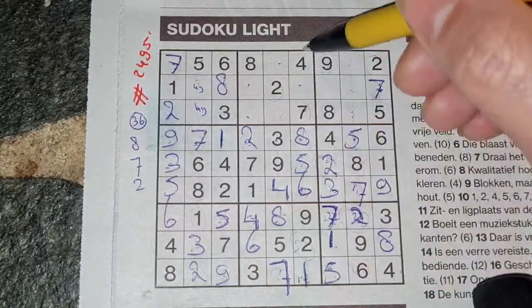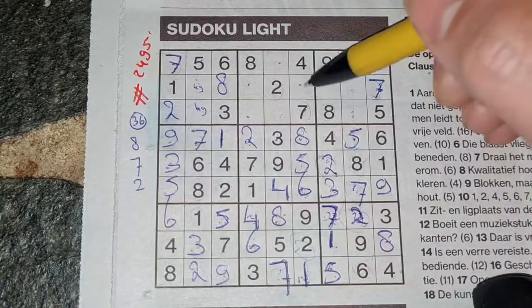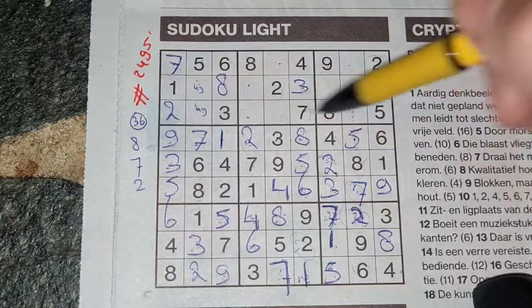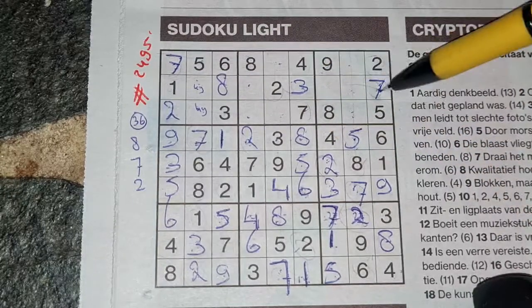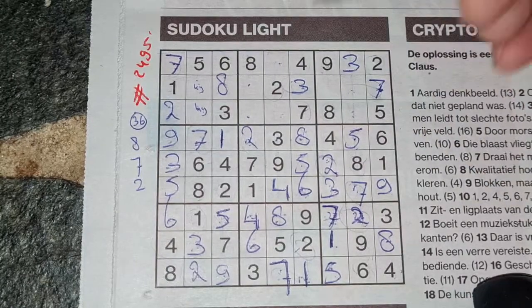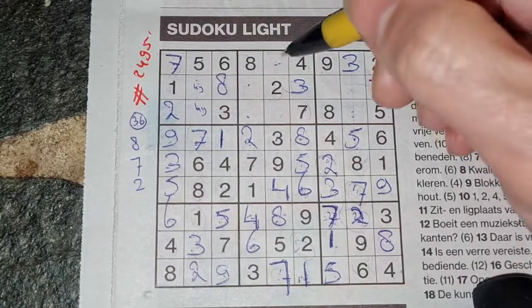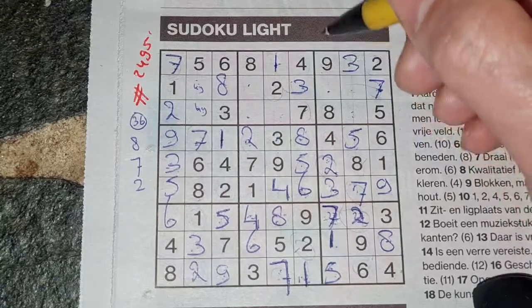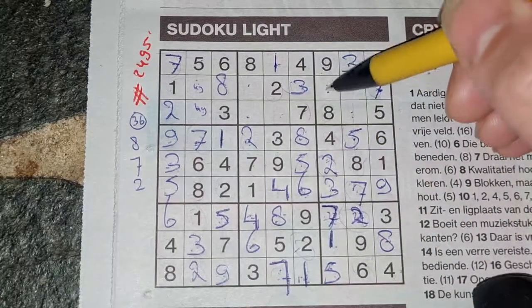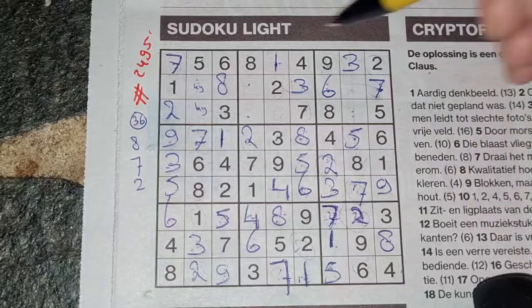1 number left in this column for the number 3. 3 in the third row, 3 in the second row. So in the first row, the only place for the 3 should be there. 1 number left in the first row for the number 1. 1 number left in this column for the number 6, alright.